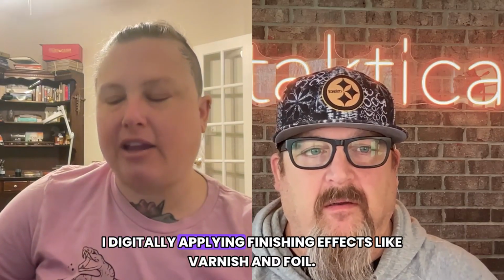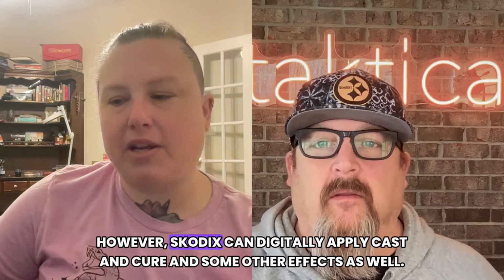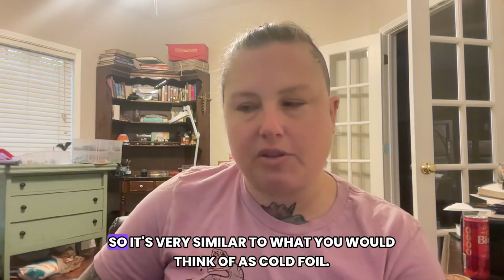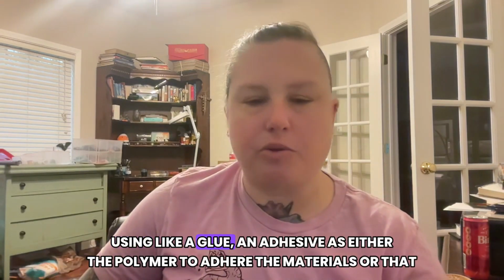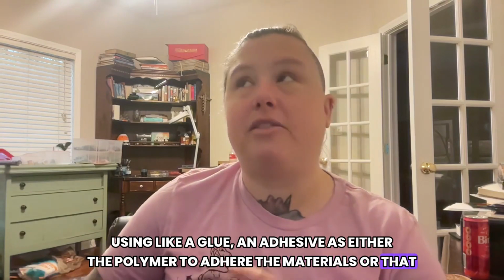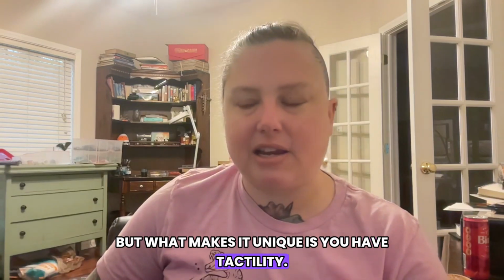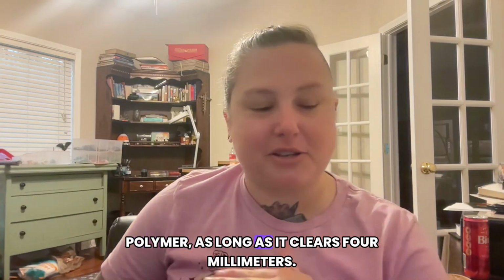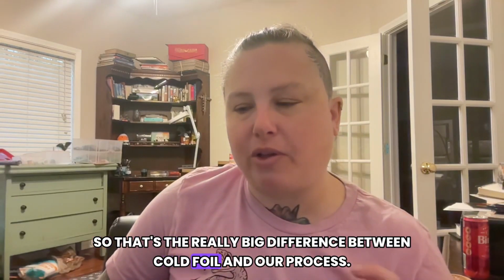By digitally applying finishing effects like varnish and foil. That's how most people enter it. However, Scodix can digitally apply cast and cure and some other effects as well. It's a cold process, very similar to what you would think of as cold foil, using a glue or adhesive as either the polymer to adhere the materials, or the polymer is used as the decoration itself. But what makes it unique is you have tactility. As long as it clears between the substrate and the top of the polymer, as long as it clears 4 millimeters, it can go really high. So that's the really big difference between cold foil and our process.